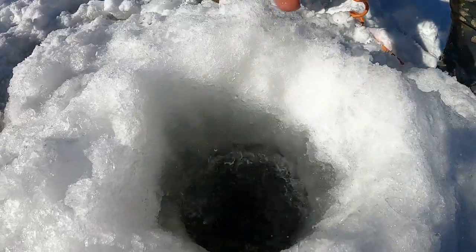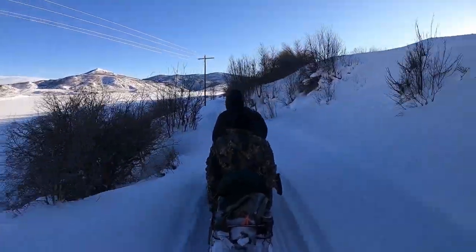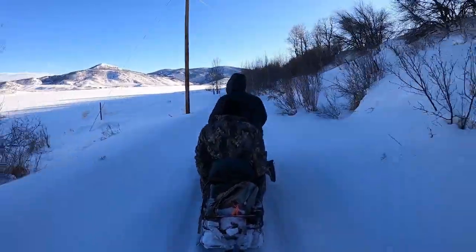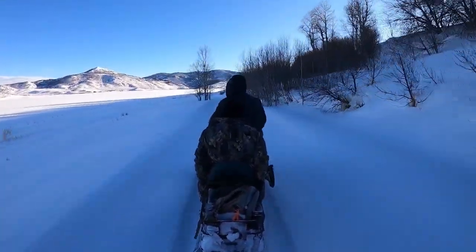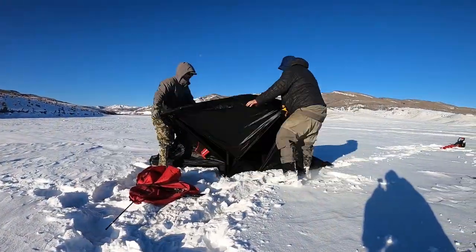Now, we started today at the inlet. You'll see we jumped on some snowmobiles instead of having to walk all the way to the other side of the lake. We took about a 10-minute ride in a snowmobile and went to one of their favorite holes. Now, unfortunately, this hole wasn't fishing as well as we thought.